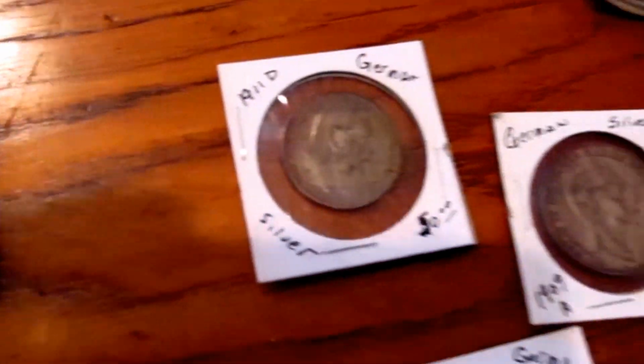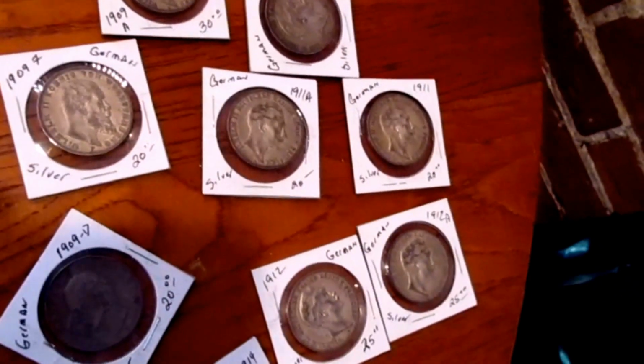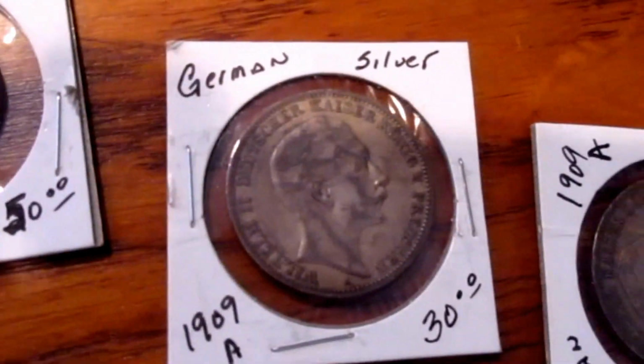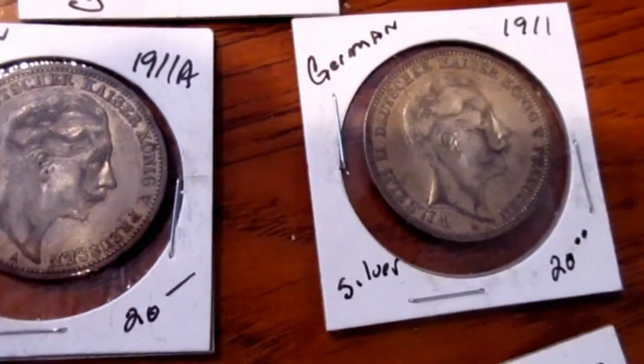Now, these are three marks. Yeah, these are all three marks. Dry marks. So, let's take a look at each one. I'm going to have to look and see if there's any key dates in here. But they all look to me to be in pretty darn good shape.